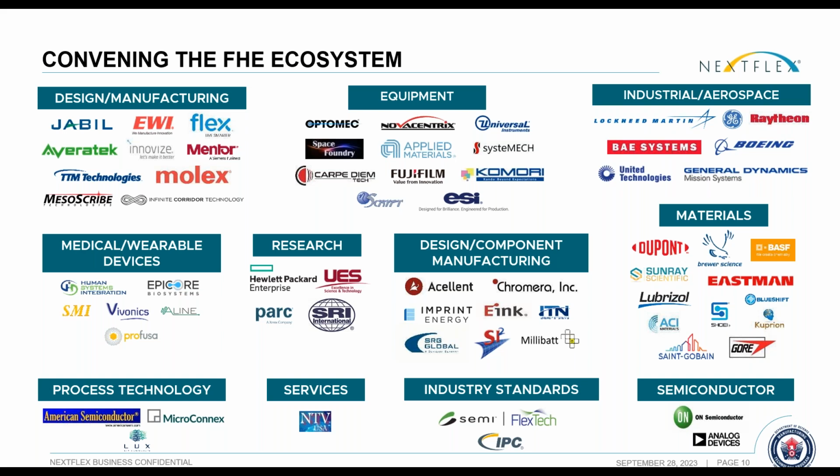So you'll see we have original equipment providers of all levels, from small companies to large defense contractors. We have supply chain folks, where we have electronic manufacturing services providers, contract manufacturers. We have equipment manufacturers. We have material providers, as well as research institutions and places of learning. Next slide, please.